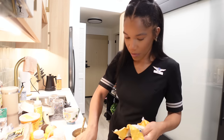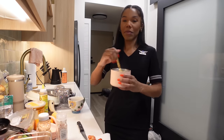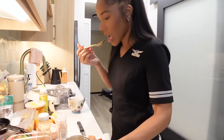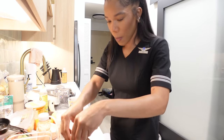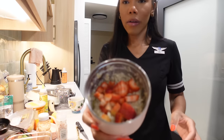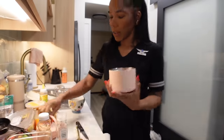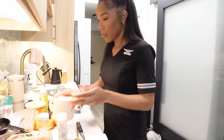Oh no. Honestly, I'm tempted to eat it right now. Too good. Just like that. And then we screw the little top on. And then we got oatmeal ready to go.